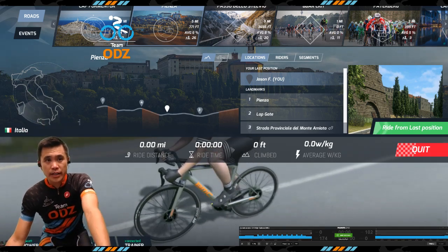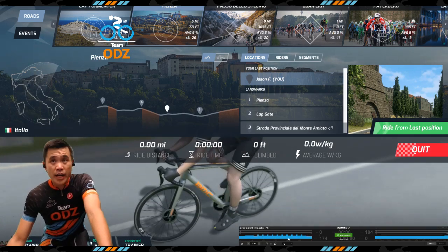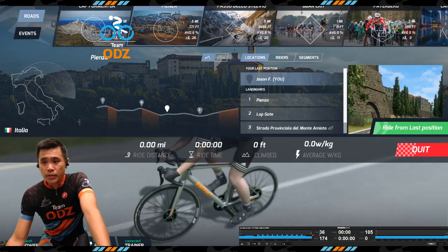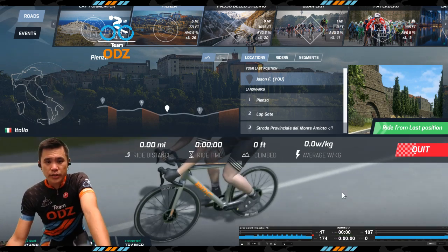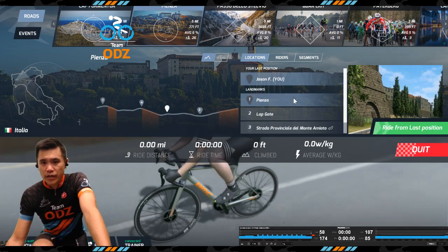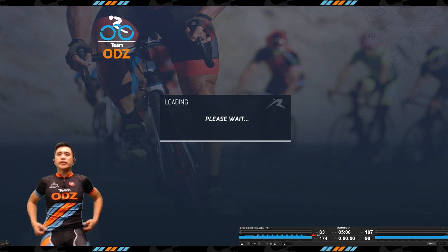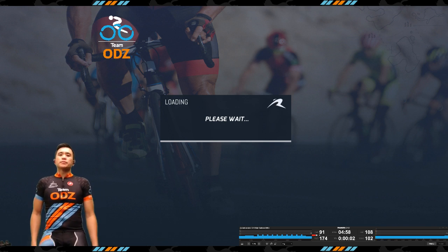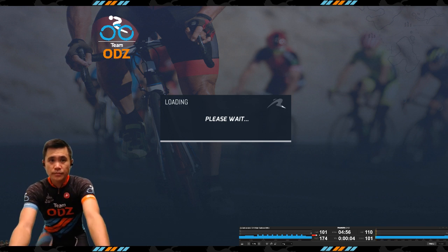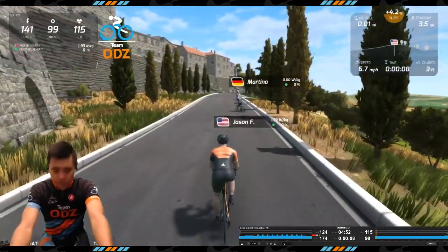Let's get dialed in. Again, this is Jason Flores here from TeamODZ.com. I've got Trainer Road running here on the bottom side. We are going to get started with this ride here. Let's ride from the beginning if I can. Ride from Pienza, we'll choose that. We'll load up the Road Grand Tours. All right, and here we go.